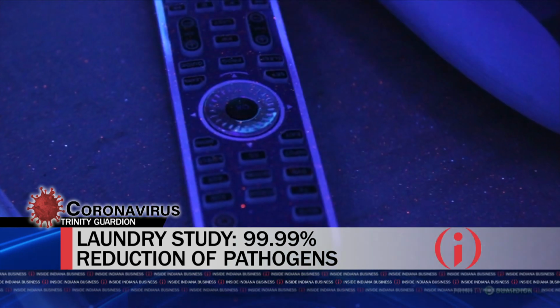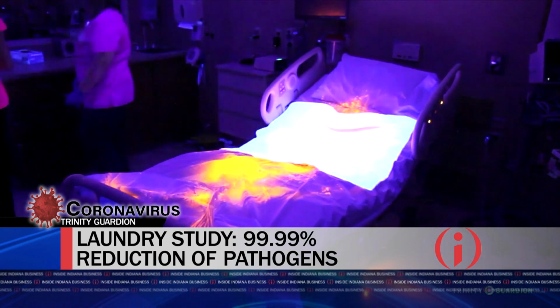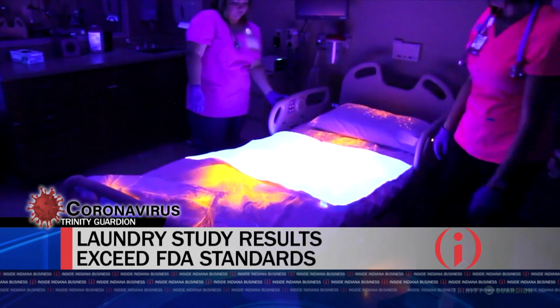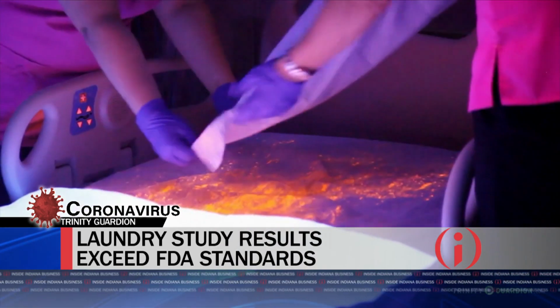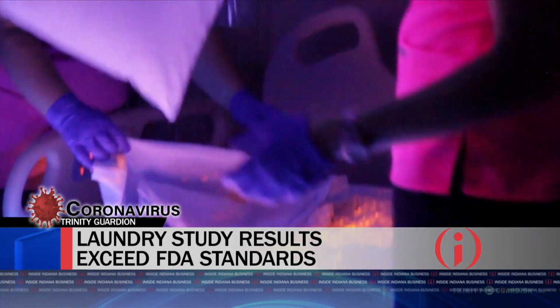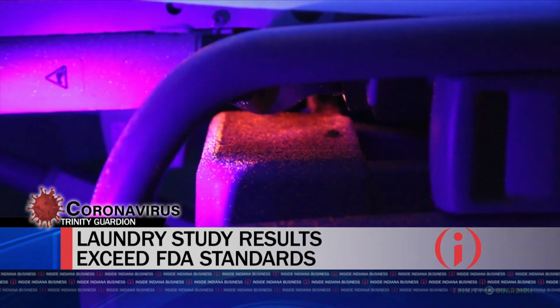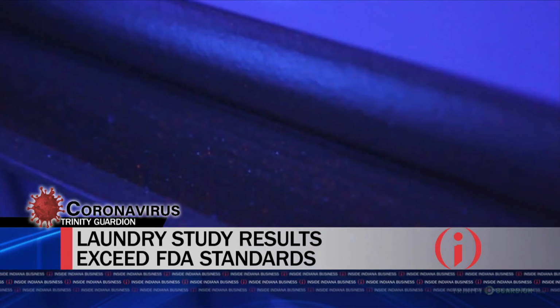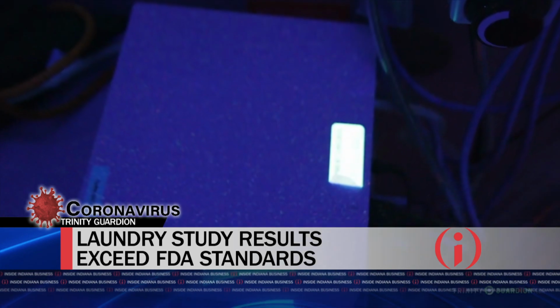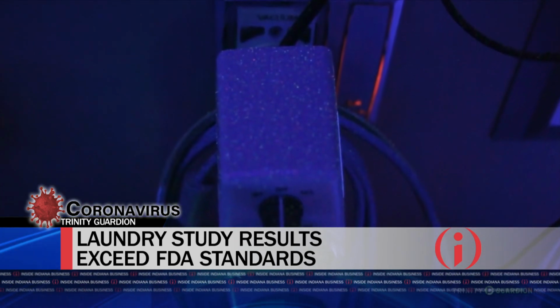So our product replaces the cleaning and disinfection process that hospitals use by using a launderable barrier cover between patients. And so the product comes from the laundry. It's in a sterile pack. It's applied to the bed, and after the patient is discharged to go back home, the cover is removed and sent out to the laundry.